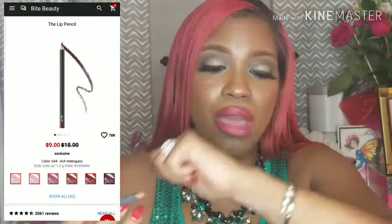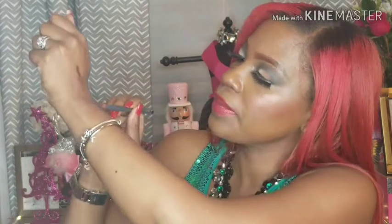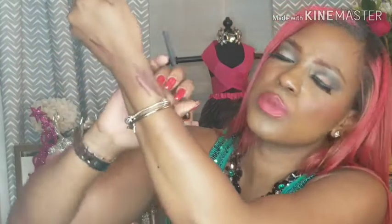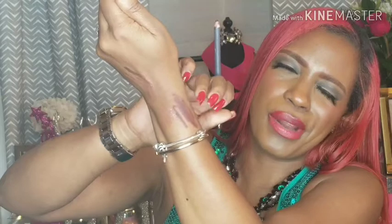Next lip product I have is the Bite Beauty lip pencil. I needed a brown, like I told you, I love brown lip liners. This was a nice one, but to me this color was more like a dark burgundy. It wasn't the brown that I was looking for, but these were on clearance. All the Bite lip liners are on clearance right now, so you are able to try them. I think they're $9.